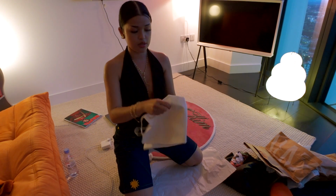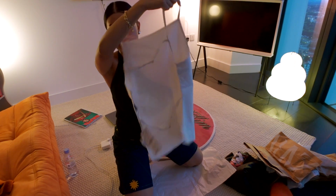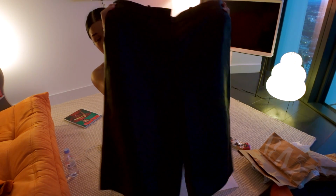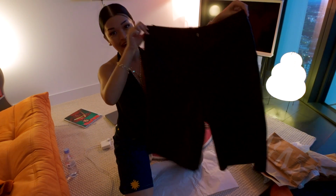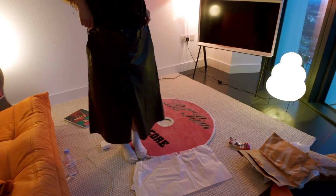And then I also got this cute little apron top, but it is backless, which is the best part, in white. And then I also have these like maybe pleather pair of shorts. Speaking of not having enough shorts, now I have a new one to wear. It's really cute. Might be too long, but we'll deal with that.